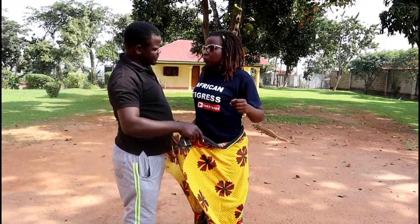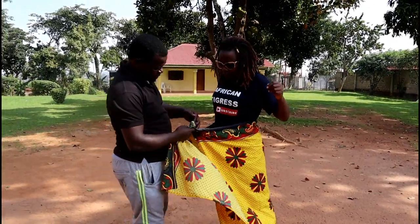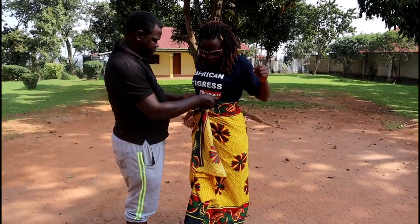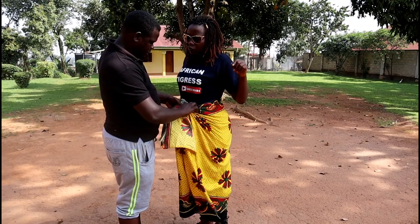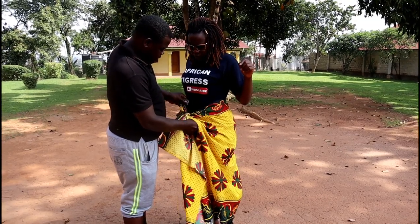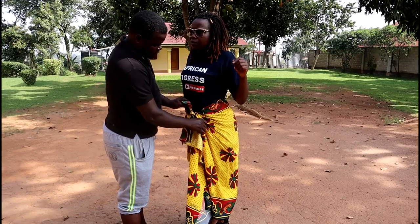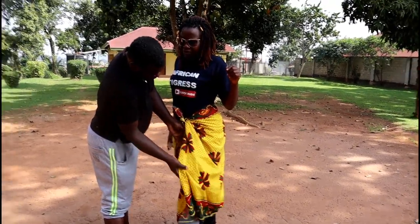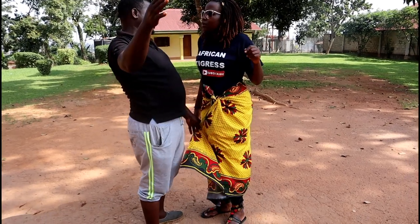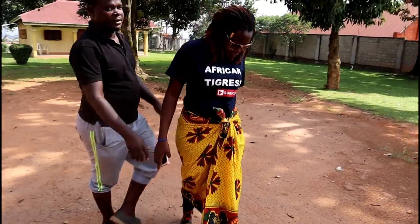What is Kasubi Tomb about? Kasubi Tomb is a cultural place where we have the last four kings of Uganda, where they were buried. It's called a tomb because of the burial ceremony of the last four kings of Uganda. Who are the last four kings? We are going to learn them when we are there. Okay, cool.